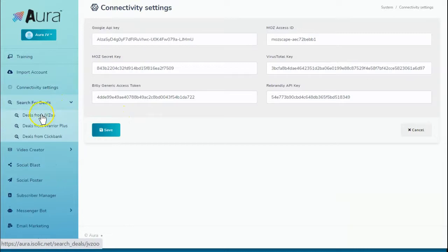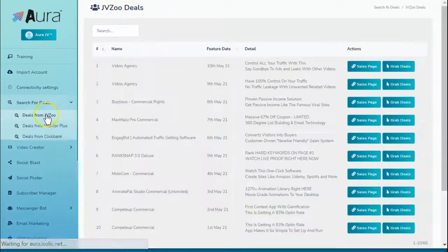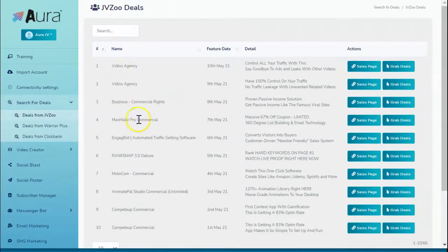Next, we would go to search for deals. If we look at search for deals from JVZoo, you can see they have the name, the date that it was launched, and a little tiny bit of detail. To know what any of these are going to do, you would still need to go check the sales page out. If it's something that you're interested in, then you would go to grab deal and get your link. The negative side to this is that if you click on these, you can't go in and see any of the vendor ratings or any of the customer reviews that have already been done.